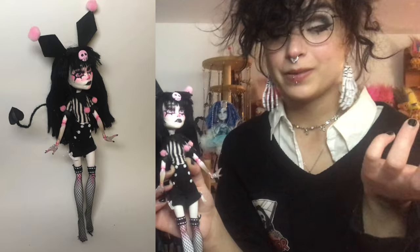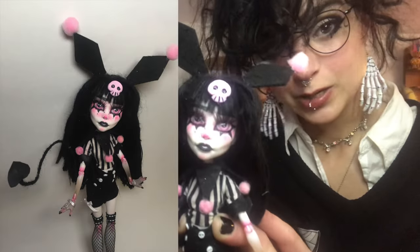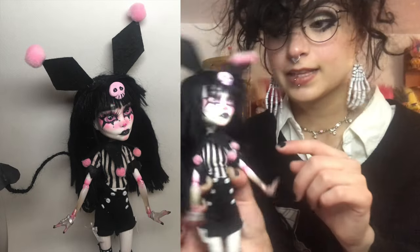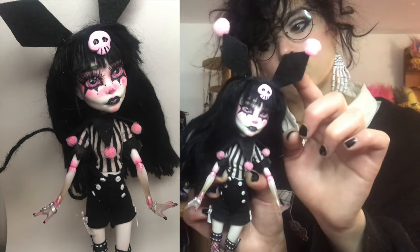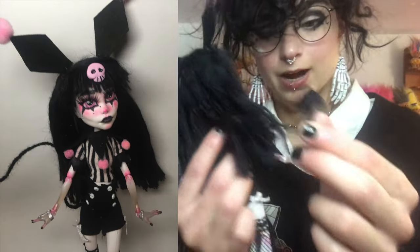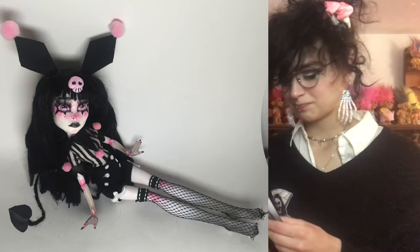And I didn't have pink pom-poms, so I had to take white ones and put blush on them. So they do have a little bit of color transfer, which is annoying. She has black lipstick and a cute little pink nose and purplish pinkish eyes with hearts reflected in them. And her little skull thing is made out of clay. Her ears headband thing is made out of felt with pom-poms, and then she has this little tail that I made out of wire and wrapped with black yarn, and put a little heart-shaped pointy thing at it.